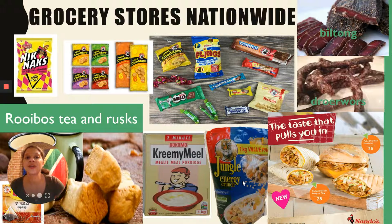And then lastly, jungle oats, energy crunch. That's a kind of muesli, but usually they have all kinds of oat-related things in the market. So I really enjoy that range. Everyone's grown up with it, and it's what a lot of people miss.